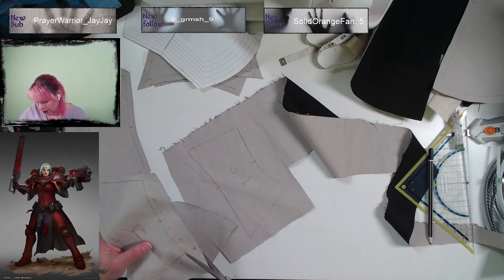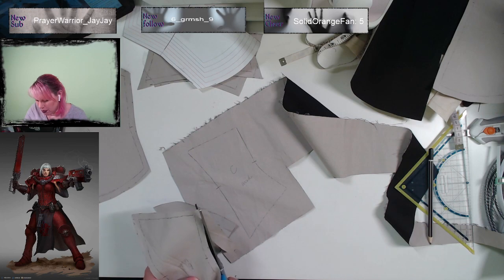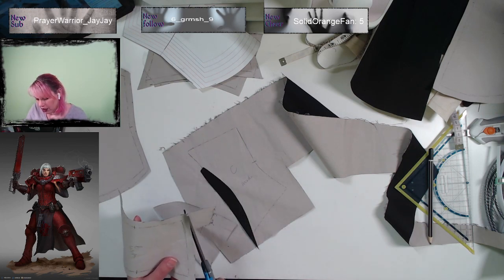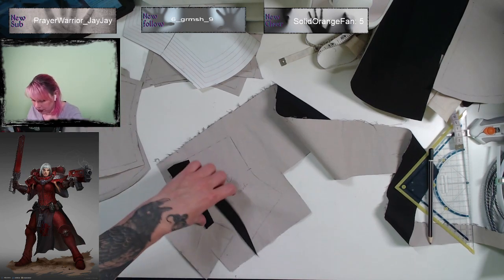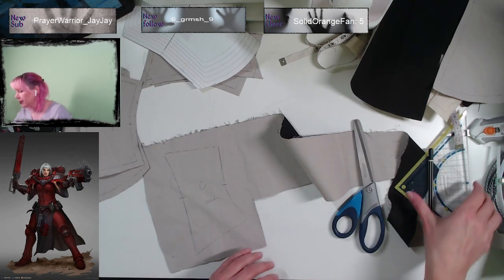Here we go. Piece number B twice. I really should iron this because they're really, really crinkly.